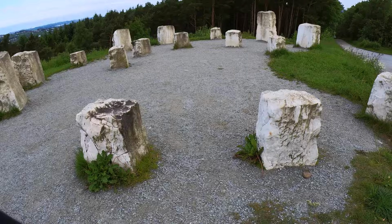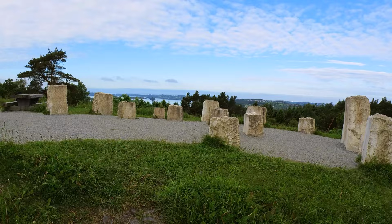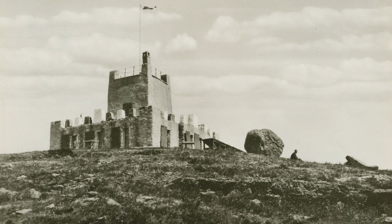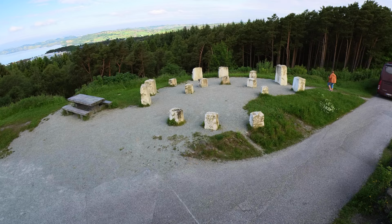Today there is an old comms tower on top of the hill, but this used to be the location of the Tower of Harald, which was built in 1895. Unfortunately, the tower was seized by the Germans during World War II and transformed into an anti-aircraft artillery base. Due to the damages on the tower, it was later demolished in 1963. What is left of the structure today are these 16 stones, which earlier stood on the battlement surrounding the original tower.